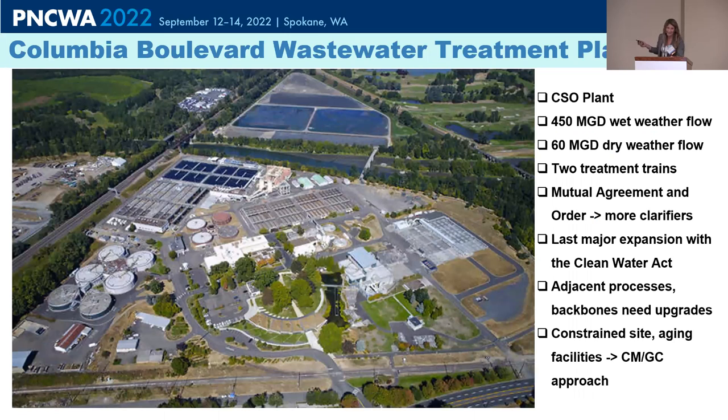So this might be a repeat if you've listened to some of our presentations, but this is about the Columbia Boulevard Wastewater Treatment Plant in Portland, Oregon. It's the largest plant in Oregon. It's a CSO plant, so it's pretty big. It has big swings between dry weather flows and wet weather flows. So dry weather flows are about 60 MGD, and wet weather flows go up to 450 million gallons per day. So there's a lot of infrastructure at the plant to deal with this.